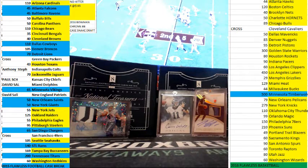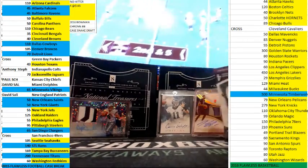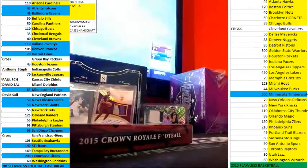It's a box of 2015 Chrome and a Leaf Mini Helmets. I want to wish you guys good luck. Teams list over here for different breaks, so don't mind those. Do got some nice stuff going off tonight.